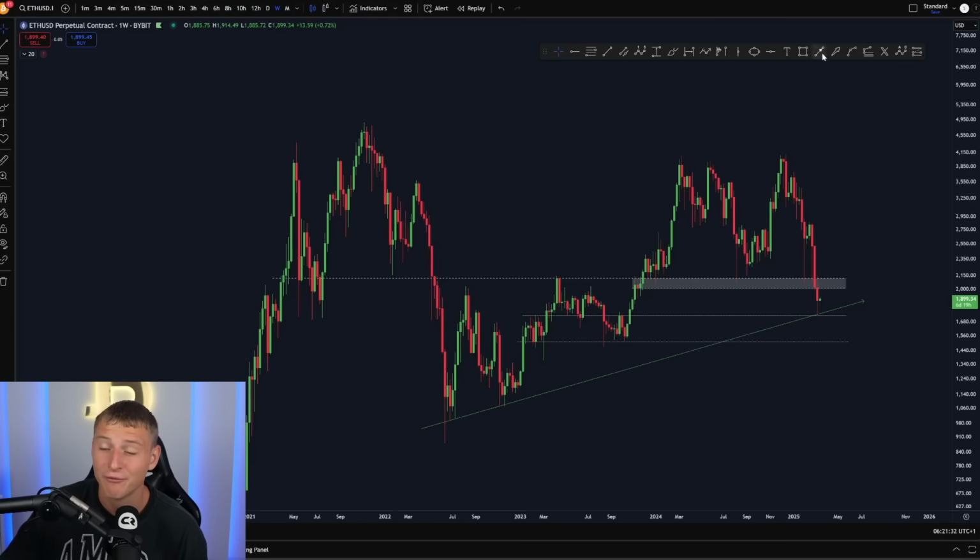So I am very transparent. I have stated it for quite a while now. I've been accumulating in this region ever since $2,100 all the way down to $1,700. This is my accumulation range here. I've been accumulating big positions on Ethereum because I do believe this is a great range for accumulation. Ultimately, I do think Ethereum is going to be bouncing back higher. So yeah, looking forward to that.